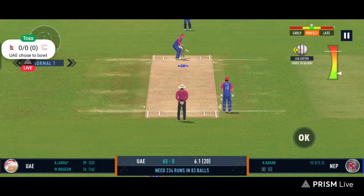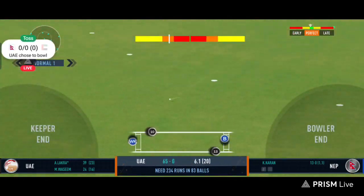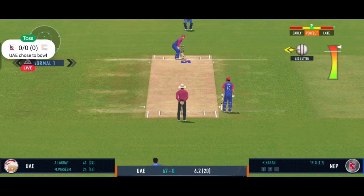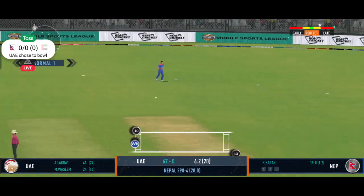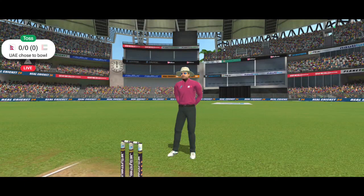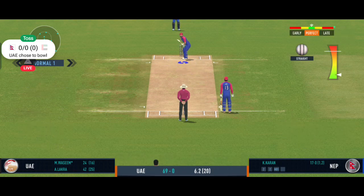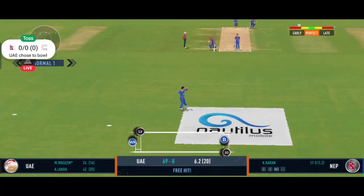No one at fine leg. Bowler needs to stay away from the pads. Well placed into the gap, possible two. Good shot for a single. Good game awareness. He was covering the throw well. No ball called. Batsman all set to cash in on this free hit. That's gone high. Good catch, but of a free hit though.